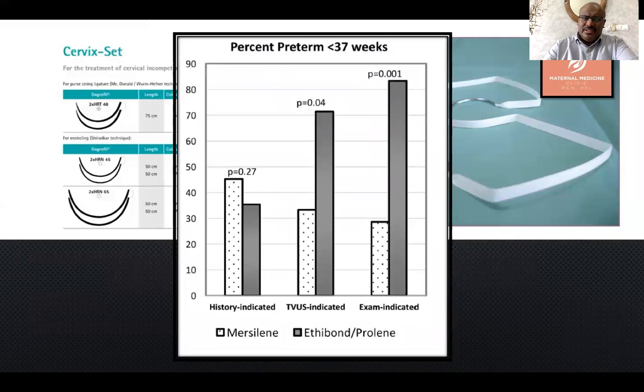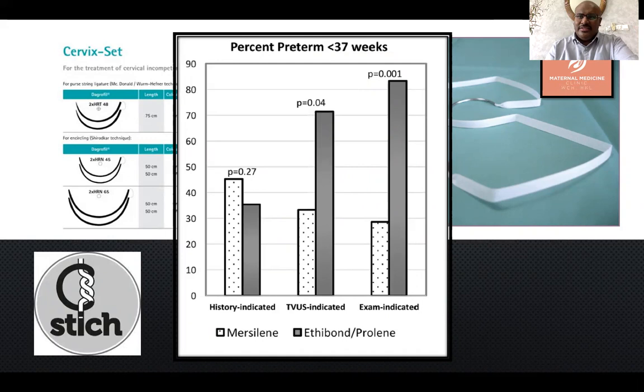But ladies and gentlemen, in future, you don't really need to use a Mersilene tape. Some people believe that a Prolene or an Ethibond tape is just as good as a Mersilene tape. And I believe this is currently still being evaluated in randomized controlled trials. So the C-STICH trial, which is currently being evaluated, might provide us with an answer regarding the best suture material. It is perhaps not always Mersilene. All you need is a monofilament suture material to reduce the risk of infection. So ladies and gentlemen, it is sometimes not the suture material, but the technique, the right patient selection, and doing it at the right time that are important.